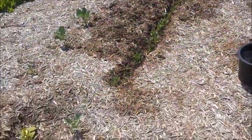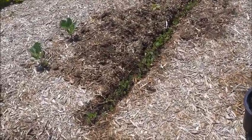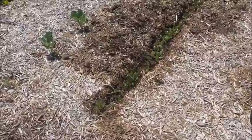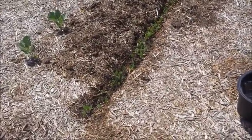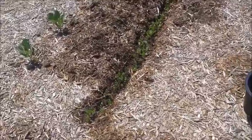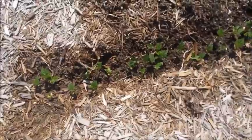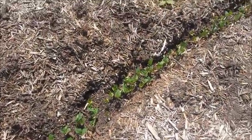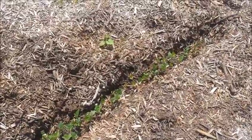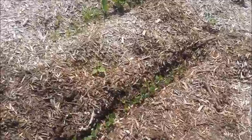I planted seeds here. I had old seed, I think it's like 5 years old. Blue Lake bush bean, just like the green bean. And I thought, they're old seed, they'll never come up. So I dumped them all in this row. And they came up. All of them, I think. So we're going to thin these out. I don't know if they transplant well. Maybe you can tell me whether they do or not.